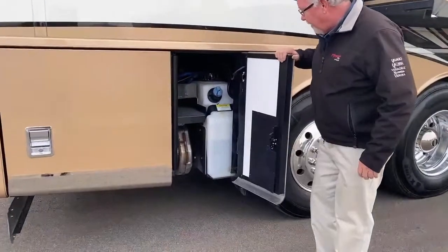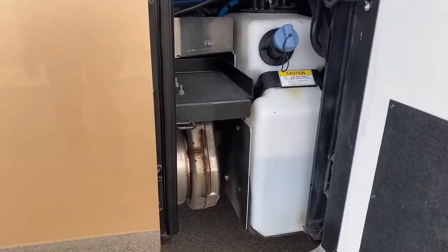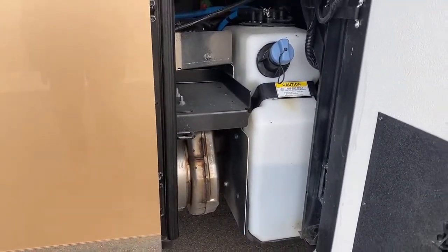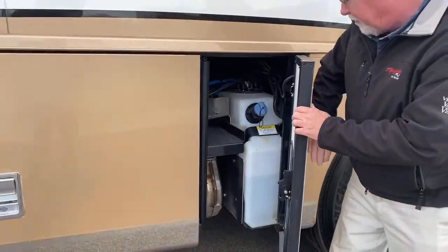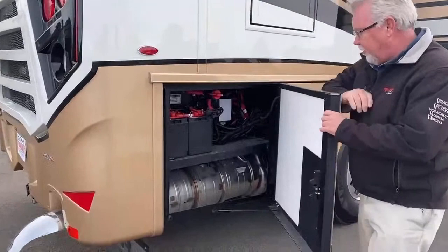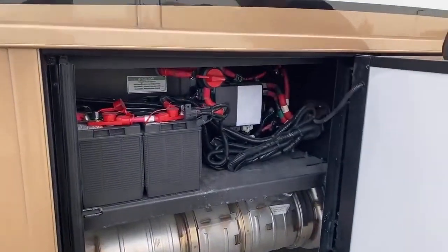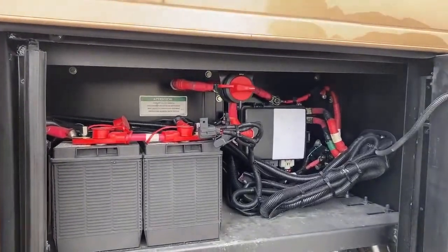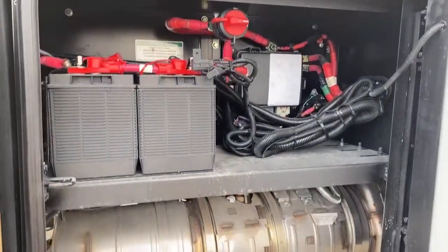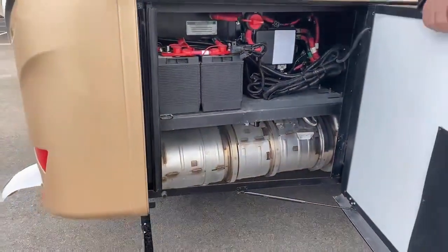Moving back here, we have our DEF compartment. Now you can fill your DEF from either side, which makes it convenient when you're pulling into a fuel station. And then right here is your chassis batteries, your chassis disconnect, and underneath there you can see the combustion chamber. That's all part of cleaning up the emissions.